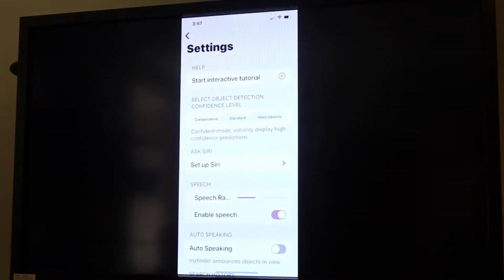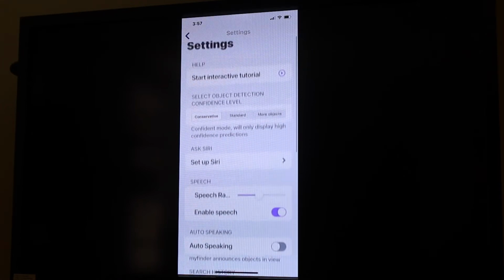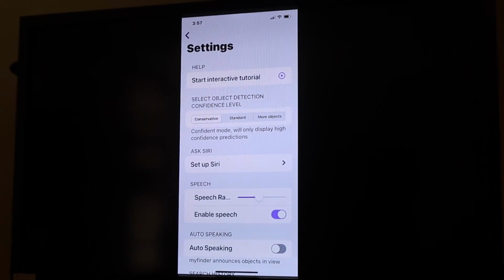I do want to move up to the top right-hand corner. If I click on the four boxes up here, it gives you a really great menu of different options, gives you an interactive tutorial you can walk through to get comfortable with it, those types of things.